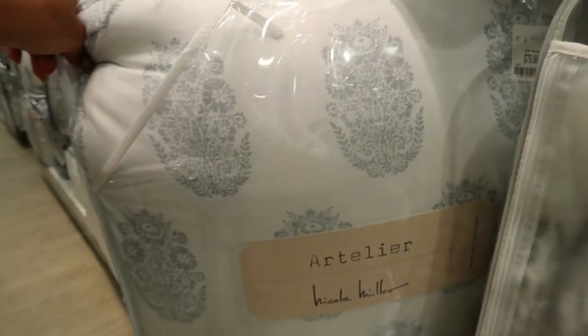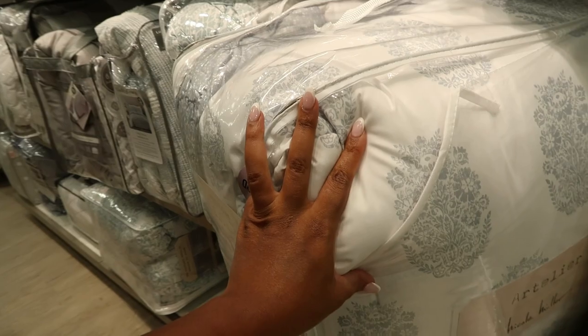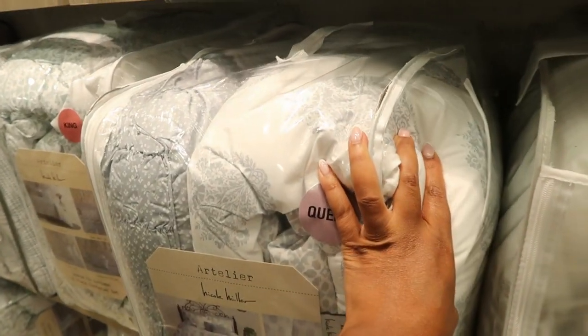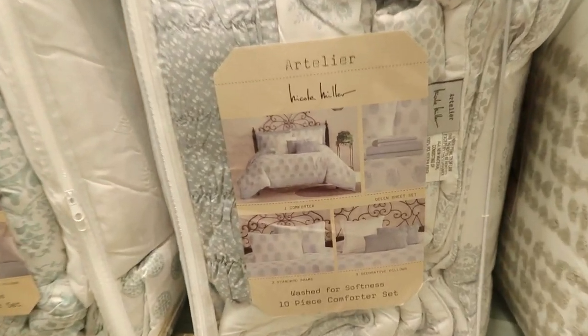Let's see how much this bag is. For $79.99, y'all, I'm gonna think on this. If y'all see a bedroom decorate video, you know I got it, because I love that. And guess what?